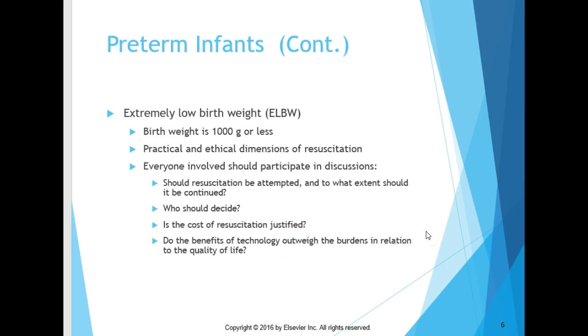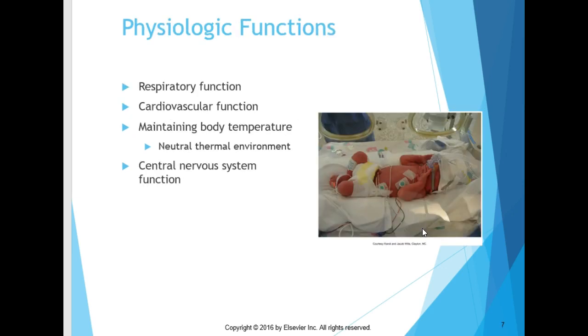We're very quick to use the technology we have. A lot of times, though, our society is very slow to think about the quality of life that the baby will have after these interventions. So all of this must be weighed.